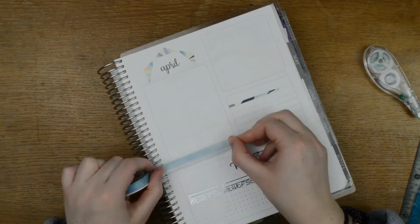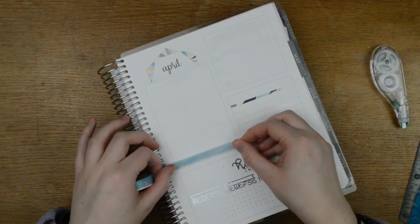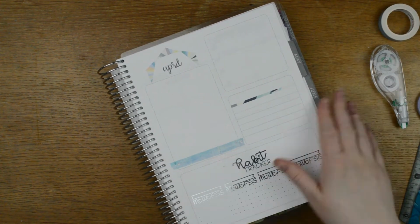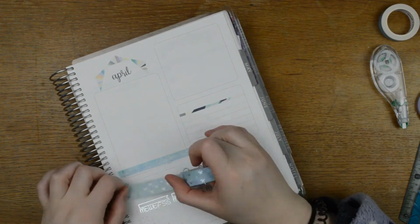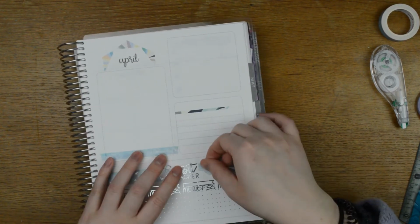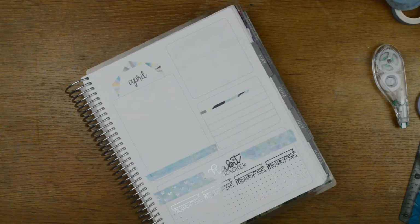So for this one, which is just my weekly goals, I'm just going to pop this washi along the bottom, and I'm going to letter in, I think, weekly tasks or something at the top, because I don't have a sticker for it, and actually I'm not even sure it needs to say. I might just make a little table for weekly tasks.